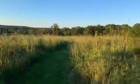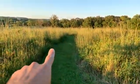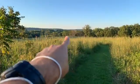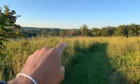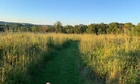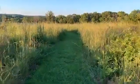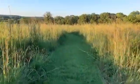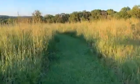Delicious. All right, so we're gonna take this trail here. This trail will take us down to the wetland, which you can see is just before that line of trees down there. And we'll go find some grass flowers. It's one of the flowers I think a lot of people overlook, the fact that these grasses also have their unique flower structures. Let's see if we can find some.